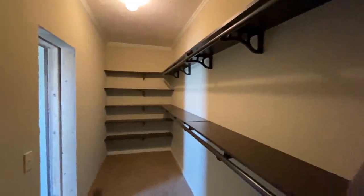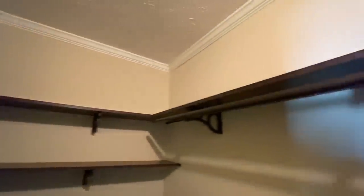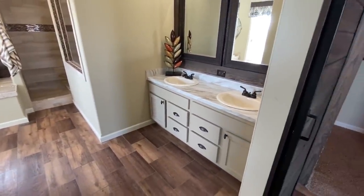Check out this walk-in closet. This is massive. Just looking at this, I'm like 6 foot, you gotta be a pretty tall fella to get some stuff up there. Sorry. Turn and look right here. Now, the moment everyone has anticipated, the master bath.